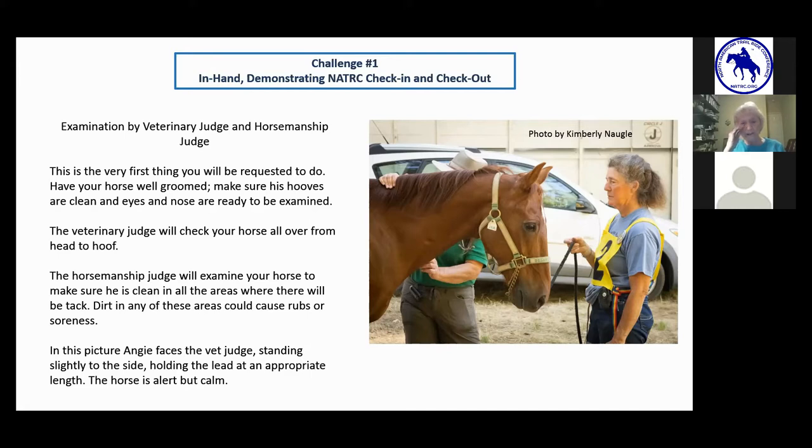So he's going to check your horse over. And by the way, there are male and female vet judges, but I'm just going to try to stick with he. Sorry, girls. So anyhow, the veterinarian judge will check your horse all over from head to hoof. So the horsemanship judge is also going to check your horse by rubbing my hands all over the horse in the places where the saddle and the bridle, all the places where the tack will fit. I'm going to check all of those out because I want to make sure that they're clean. No dirt, nothing in there that will rub and cause any soreness or rubs.